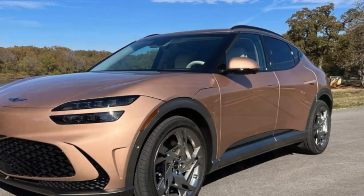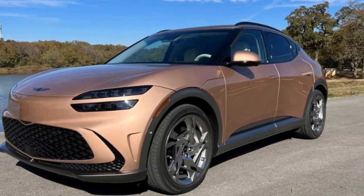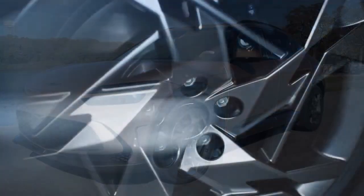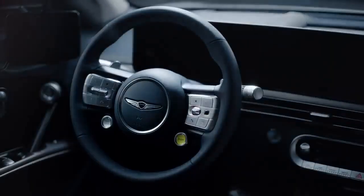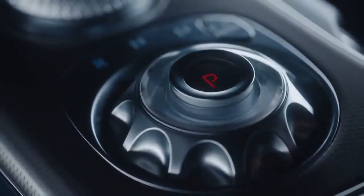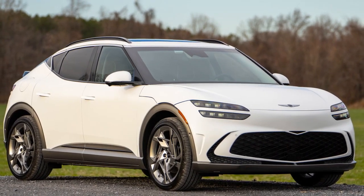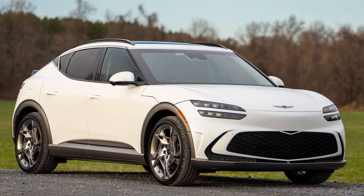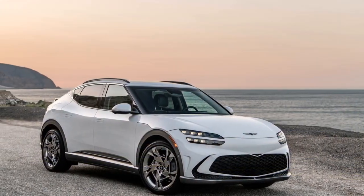However, in real-world testing, reviewers found the range to be closer to 220 miles. This may be a concern for some, especially those accustomed to longer-range EVs. 2024 Genesis GV60 Performance. A blend of style and tech savvy. The 2024 Genesis GV60 Performance isn't just about power. It boasts a head-turning design and a tech-laden interior that elevates the electric SUV experience.